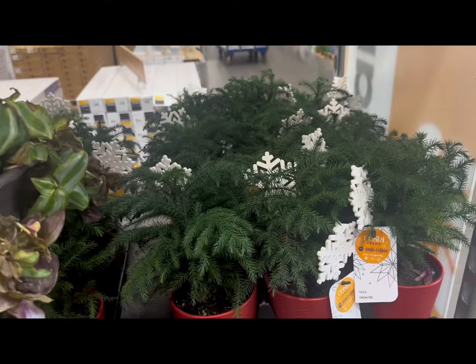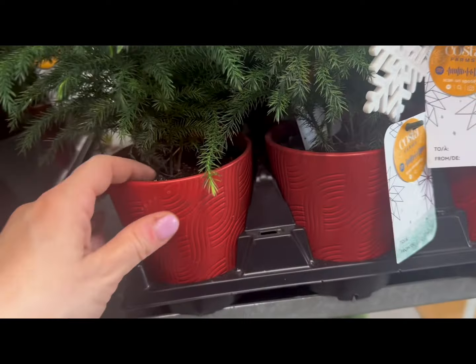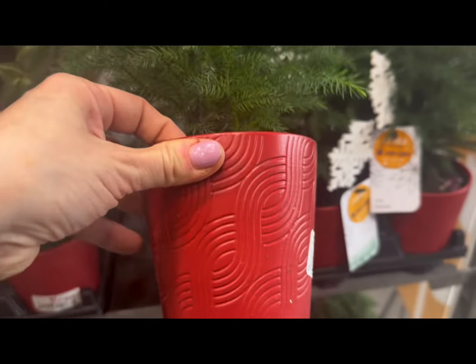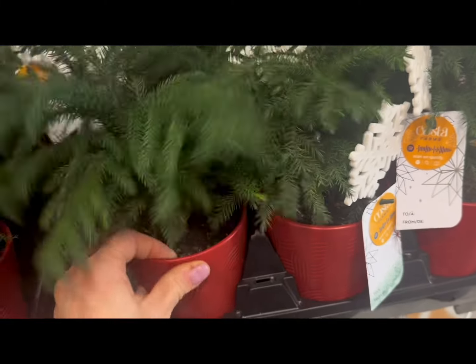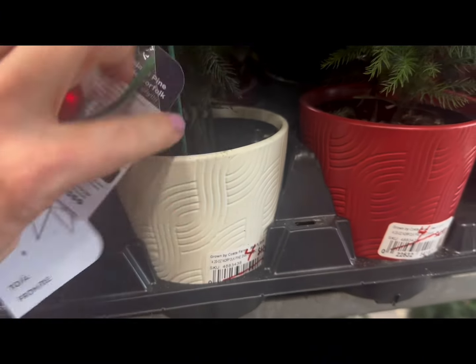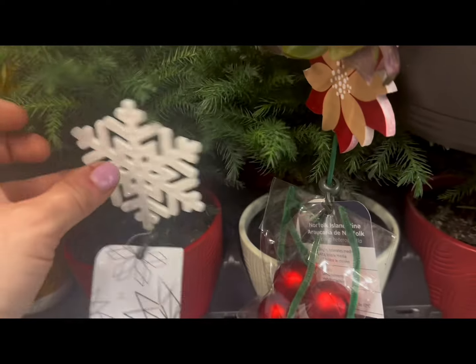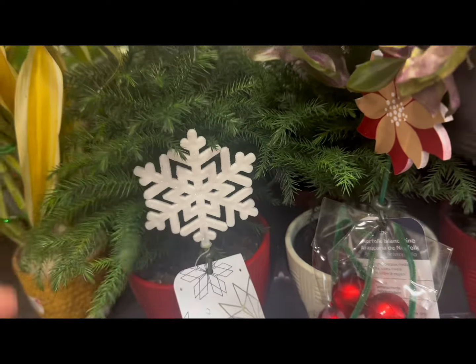They have some smaller size Norfolk Island pines over here. These come in these beautiful ceramic containers. You can choose between the red or the white, more like off-white colored container. Comes with ornament decor, beautiful snowflake accents over here.